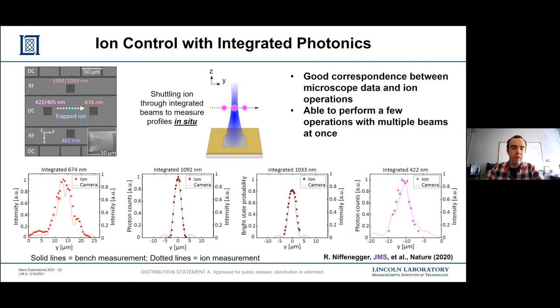Here on these plots below, we can see ion data, which is reported by the dots, in close correspondence with data extracted from the microscope measurement, which is shown in the solid lines. So again, this is one of these nice, very pleasing demonstrations where you're able to use the ion as a very fancy analyzer of something that's much easier to do outside of the vacuum chamber. So I think it makes for a cool demonstration. It's always good to see that things are in nice correspondence.